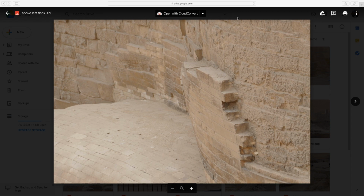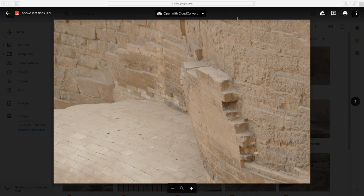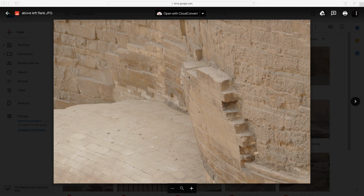And I said, "Hey Larry, go to the north side. Please take a picture of that door, that brand new door." And we couldn't see the door in his photos. We found another door. There is another bricked up door. In addition, there are polygonal blocks underneath what seem to be Old Kingdom repair layers, which is just incredible. I'll show you those.